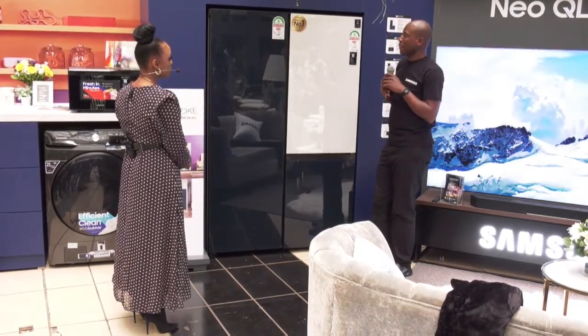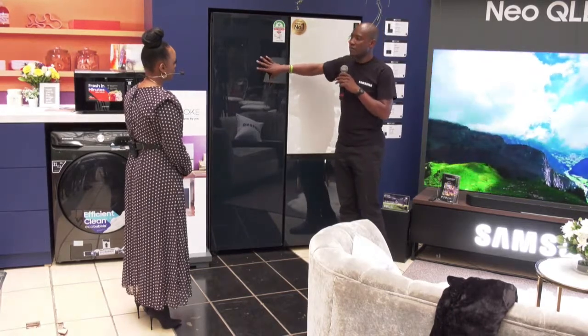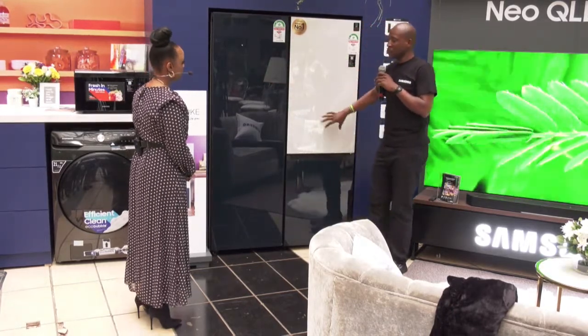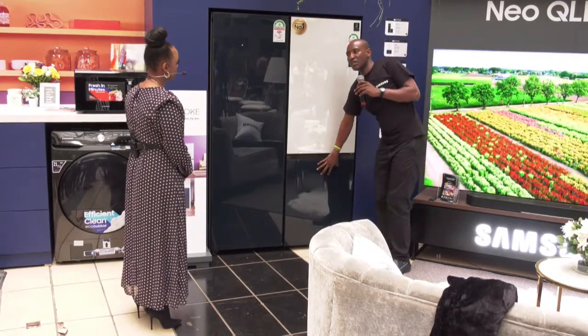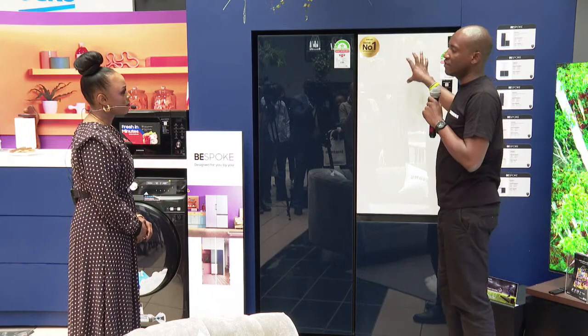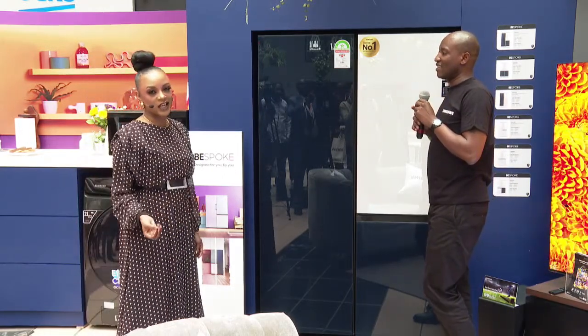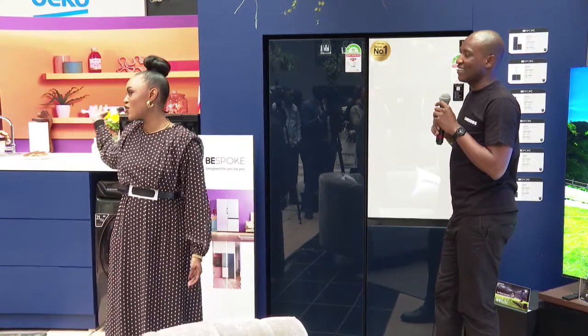How much does this cost me? Now, for the upright freezer, the bespoke is 180,000. For the bottom mount, we call it bottom mount because the freezer is on the bottom side, it is retailing at an RRP of 175. I love it. It's a fridge for a very unique, very particular type of person. And you can even customize your kitchen in our dinner shops countrywide. You can make your orders, and also you can visit and purchase. I like it. And anyone here who wants to purchase, by the way, the Samsung tech shop is open right there. You can buy the fridge yourself.